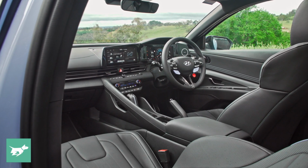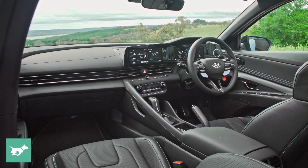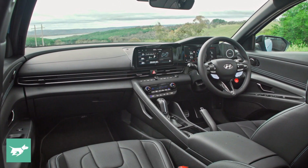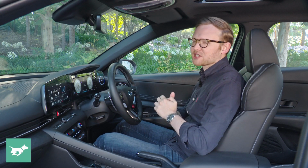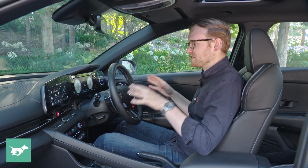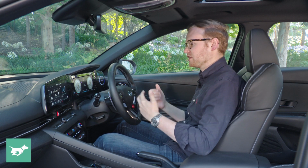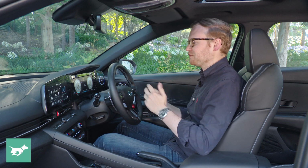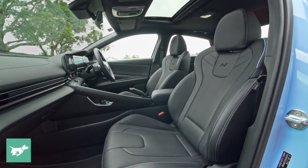Jumping into the cabin of the i30 Sedan N, we start with the underlying shape of the dashboard from the CN7 i30 Sedan or CN7 Elantra, but there are a number of bespoke N items in here that set this vehicle apart, which is important because it sits at the top of the range. It's 49 grand plus on road, so 50 something with driveway pricing included, and in many ways it feels up to that price.